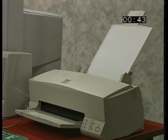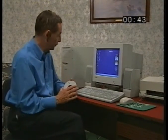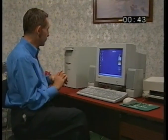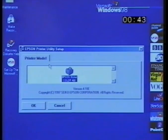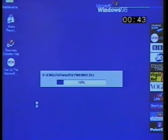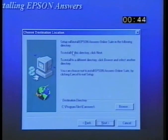Here, we're going to install the Epson printer, which comes with a CD containing all the necessary software. Insert the CD in the drive and the disc will autoplay, presenting you with a menu from which you choose Install. Select the printer model from the list displayed and click on OK. Now, this printer comes with its own online help, and you should install this on your computer by clicking on Next, then on the Install to Hard Disk button, then Next again to complete the installation.